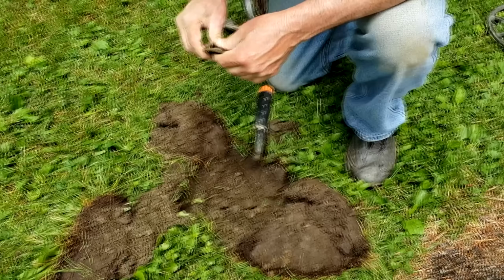Hey guys, out here with Ryan and his dad Terry, doing a little probing and detecting. He got a 90 signal, so we're gonna see what it is.